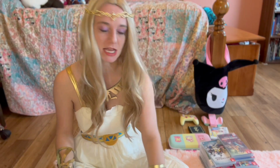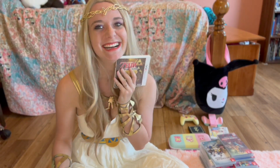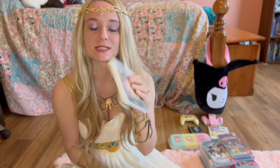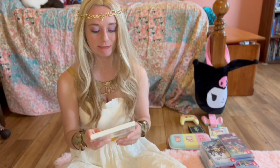We have The Legend of Zelda: A Link Between Worlds. My boyfriend got me, my fiance, I'm sorry, I just got engaged and I'm not used to calling him my fiance yet. I really like this game. It has a very reluctant hero in it. You know, Link is a very reluctant hero. He just wakes up one day and gets a sword and he's like, what the heck? So that's what I really like about it.